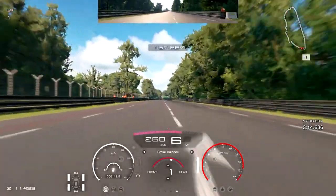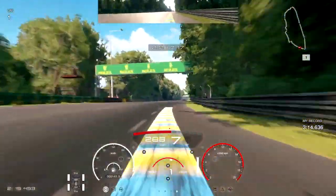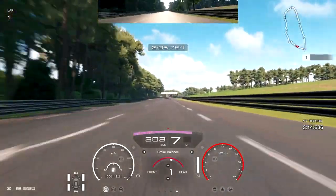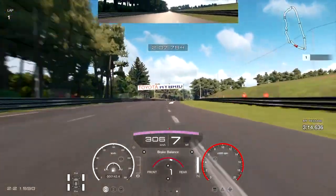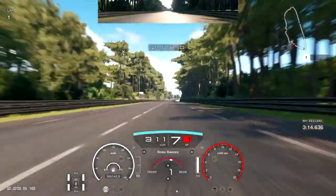Man, that's fast. That's really fast. Like, I really want to watch the onboard as well to see how they throttle and braking trace, steering trace as well. It's definitely something else.